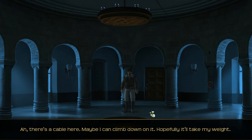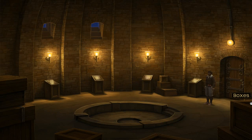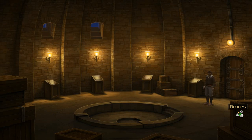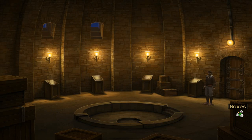There's a cable here. Maybe I can climb down on it. Hopefully it'll take my weight. Looks like I'm in the right place, finally. Not that I'm complaining. Must be more of the Tula Society's artifacts and research objects. It could take days to search all these boxes for the Piri Reis map.